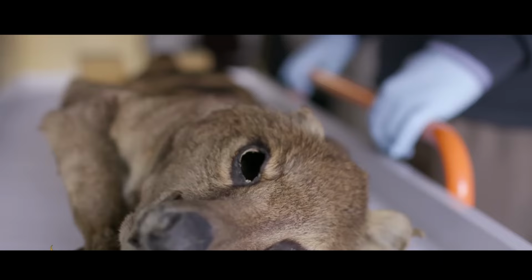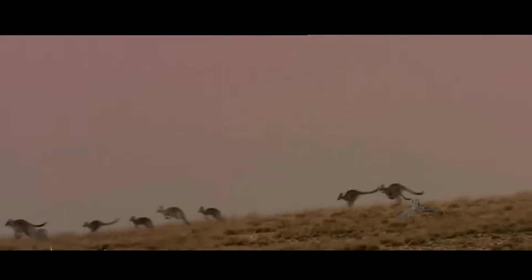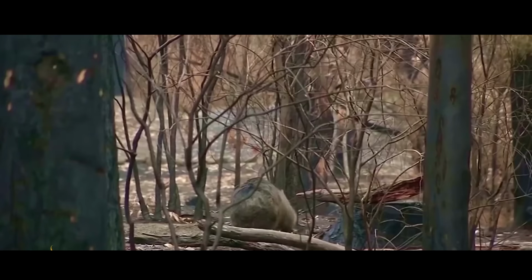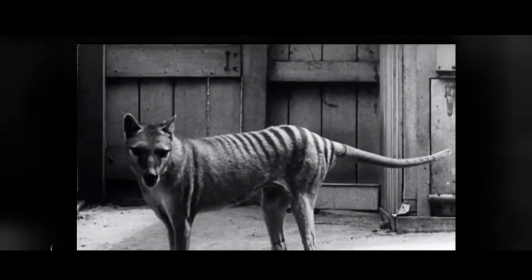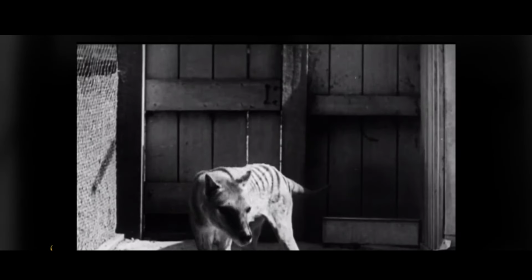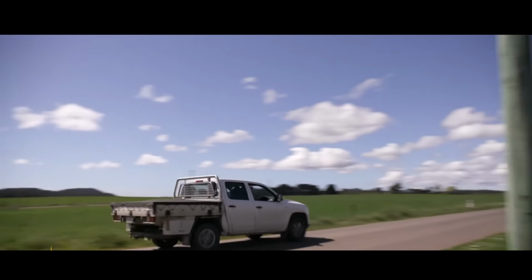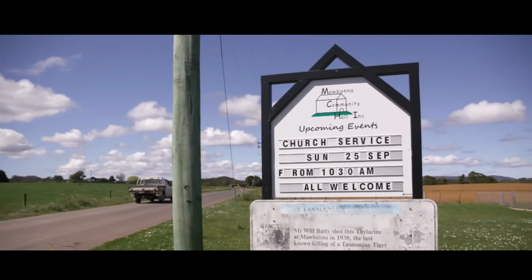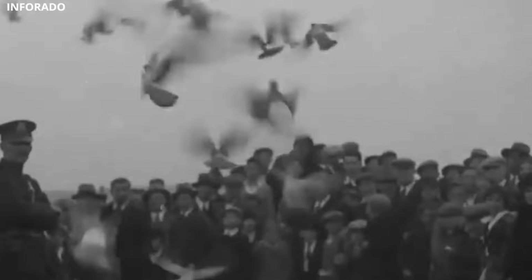Thanks to some snazzy science like inducing ovulation in dunnarts and developing embryos in artificial wombs, they're hopeful we'll see baby thylacine joeys hopping around within the next decade. While the thought of thylacines making a comeback is thrilling, it does toss up a bunch of ethical and environmental puzzles. Are we ready for this? What happens when we play with nature's rulebook? These are the hefty questions our scientists are mulling over. And if you think that's mind-blowing, wait until you hear about the passenger pigeon.